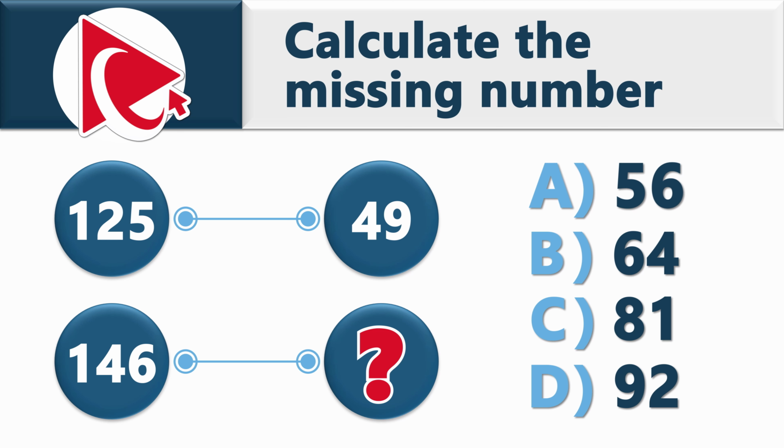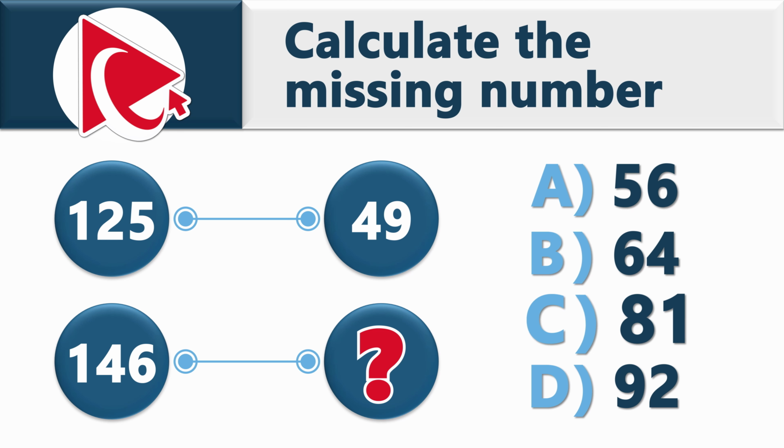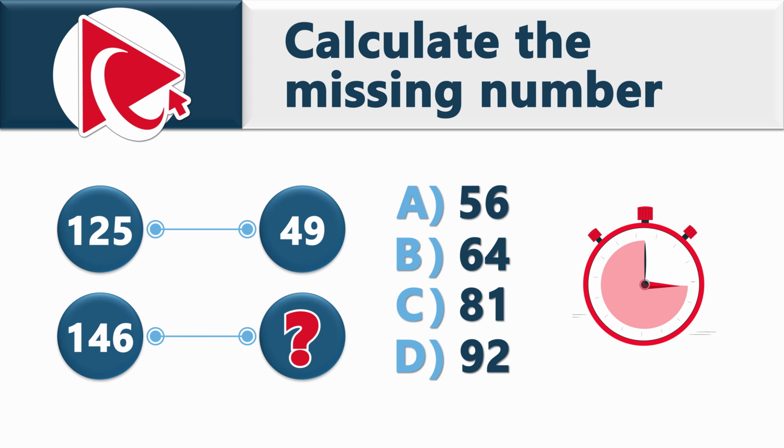Choice A, 56. Choice B, 64. Choice C, 81. And last but not least, choice D, 92. Take a close look to see if you can come up with the answer. Make sure to give yourself enough time, as the answer may not be obvious. Are you ready? Let's move forward and dive into the details of this cognitive puzzle together.